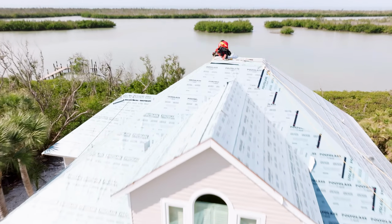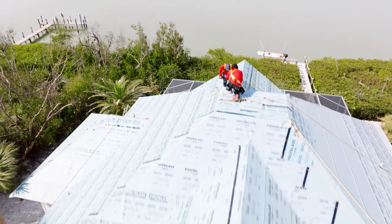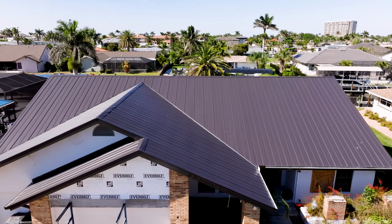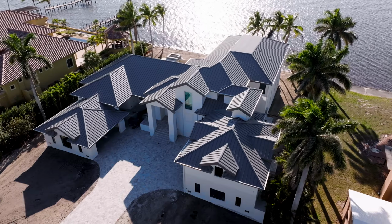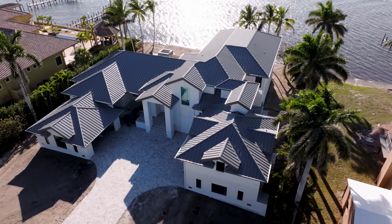Our primary customer base is roofing contractors. We also service home builders, companies like ABC Supply, Spec, Sunnyland, SRS, some distribution companies as well. But our primary focus is with our roofing contractors.